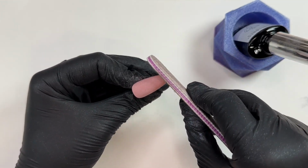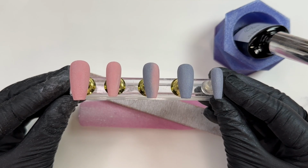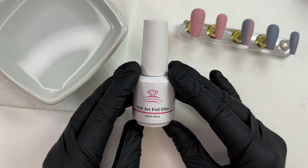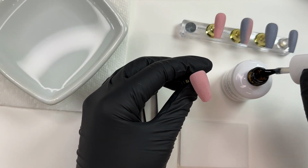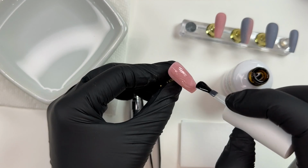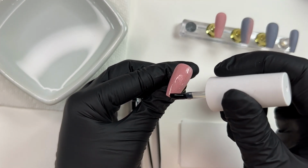So we're just finishing up the filing and buffing. I did the rest of the filing and buffing off camera, and now it's time to dive into the decals. So for the decals, we're going to be pulling in 2 sheets here. I like the color schemes. It has those light pinks, the teals, plus we're going to be doing some fun layering effect with those doilies on the ombre nail.